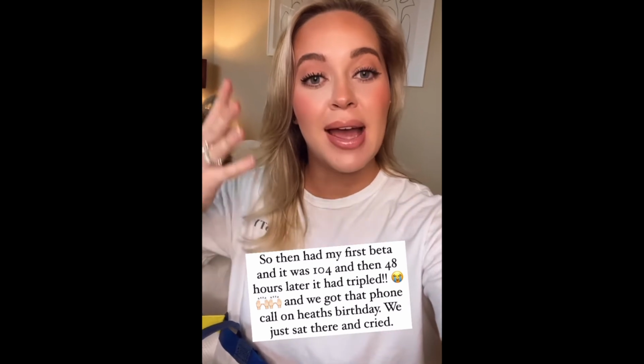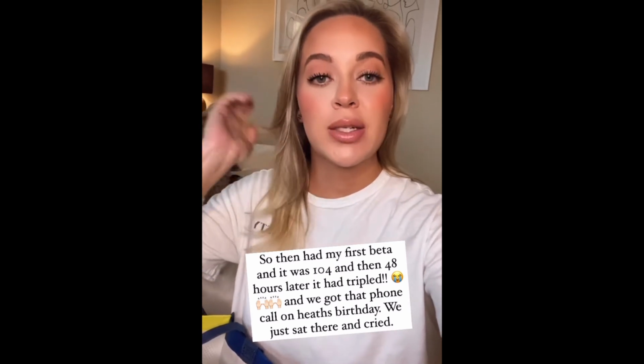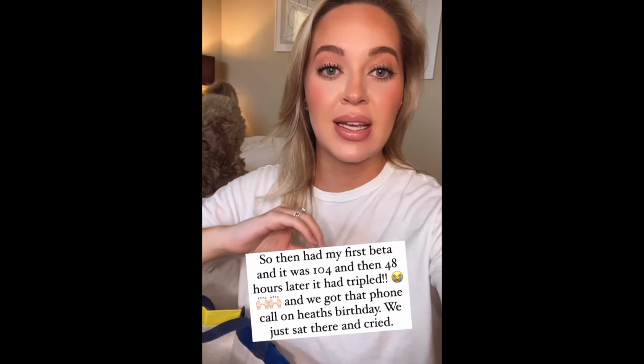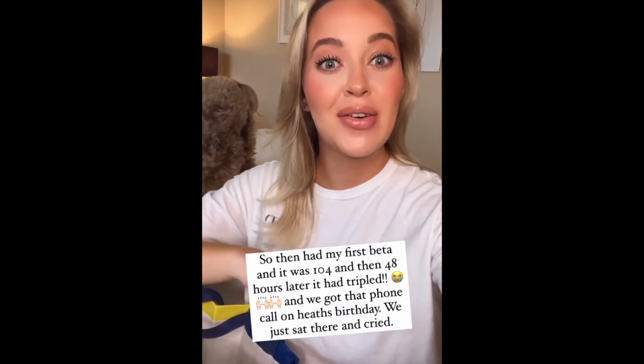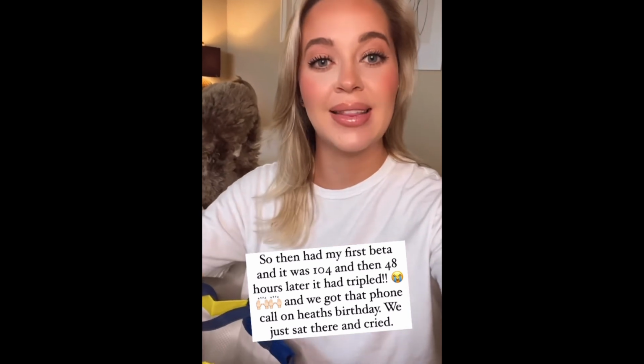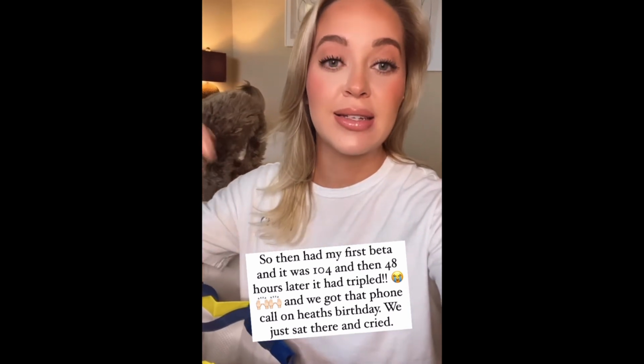Back to what I was saying, my transfer, of course, worked. I went back for beta, and it needed to be at least a 50 on the blood work and the hormones, and I think my first one was 104, which was the best that it had ever been. Then I went back 48 hours later and it needed to double, and it tripled. I think it was almost 400 at that point.